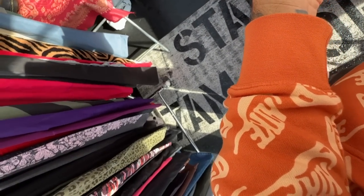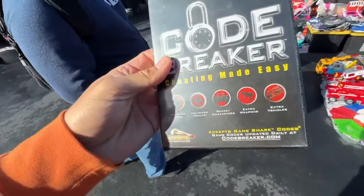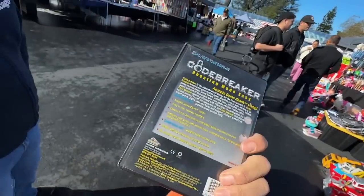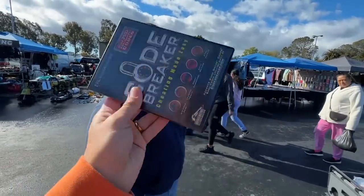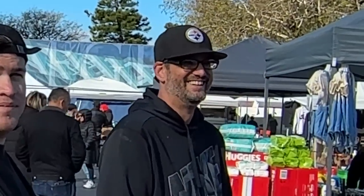Okay, cool. So I did get the Codebreaker for PS2. It's basically a cheat DVD. Look at unlimited ammo, unlimited health, secret characters. Whoa. It's like PlayStation Nintendo Power, but on DVD. But cool, $8, good deal. If you don't know, they sell for like 35-ish, $30. Nice. Super cool little piece. Ryan was gonna get it, and now he's looking at me like, you son of a gun.